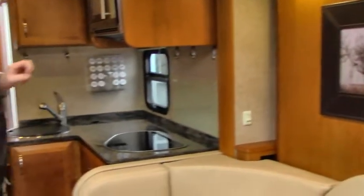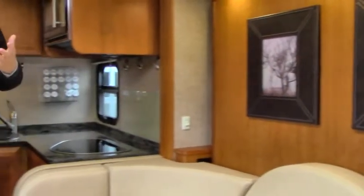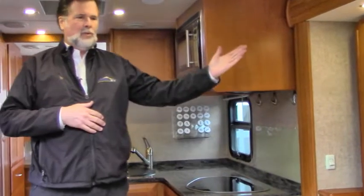This is one of the real neat features, of course, is the Murphy bed. And what the Murphy bed does is it allows you to have a 24-foot motorhome, which is virtually all living space. And so you have the living space of, say, a 30-footer, in this nice compact package. And the reason is the bed's stored away in the wall.